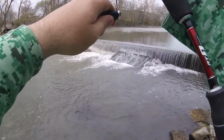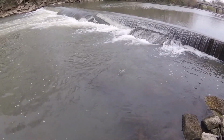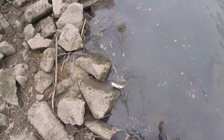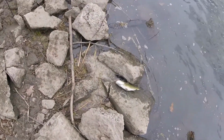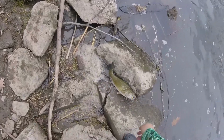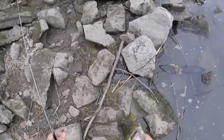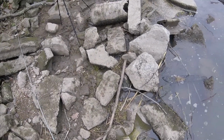Oh boy. Oh yep, he's nice. Right where they belong. Look at that. That is just a perfect spot to land these fish. Oh, biggest of the day. For sure. Barely hooked.